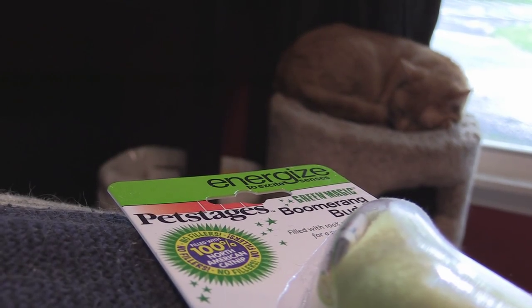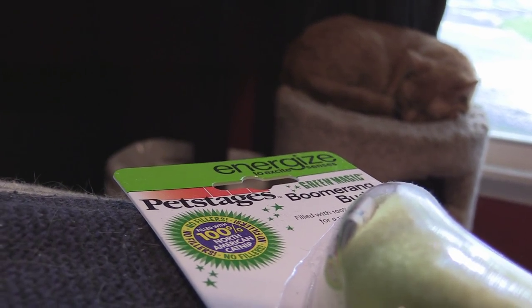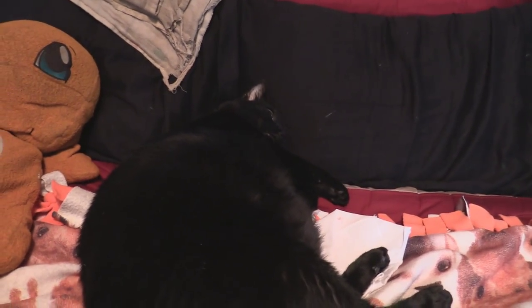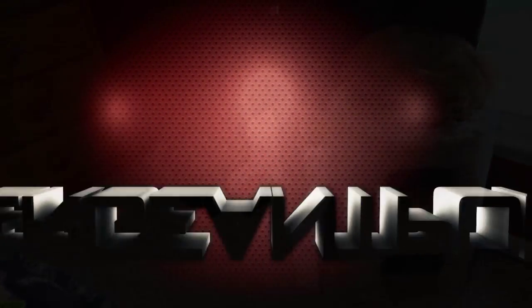I got one of these boomerang things for Charlie, and now let's see if Goosey would like this boomerang. And Maddie, what do you guys think? Actually, they're about to sleep right now, but let's wake them up.